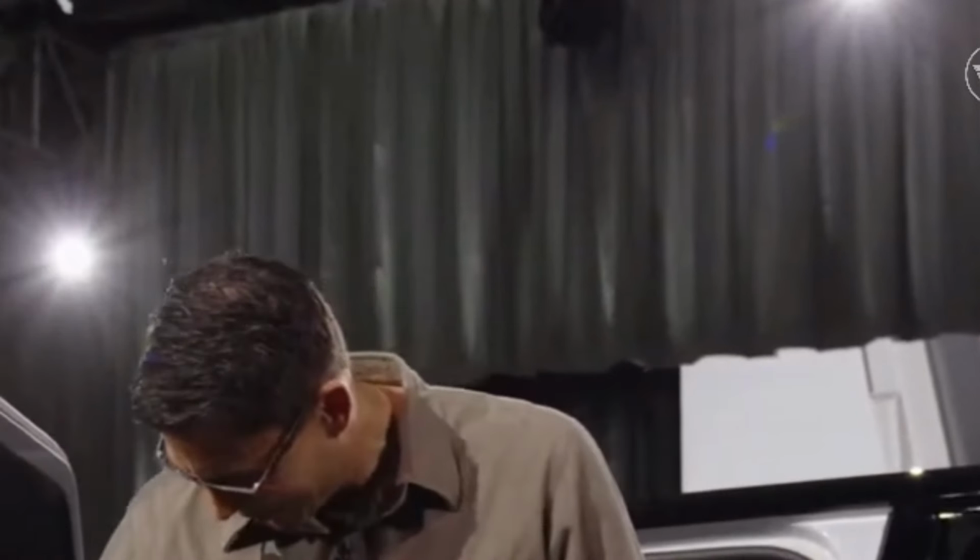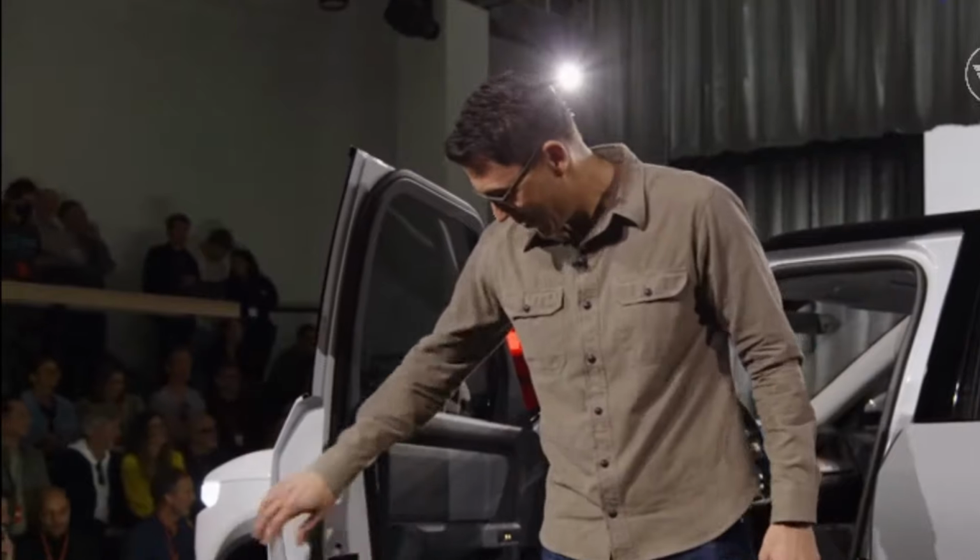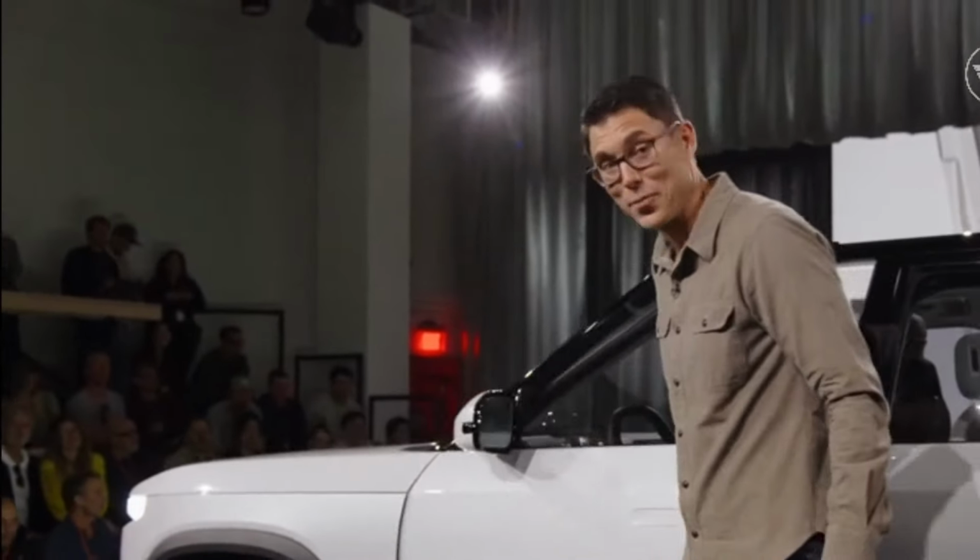Now, jumping back out, a lot of work went into the doors. Move the speaker out of the door, gives us space for a large water bottle here. And of course, it wouldn't be a Rivian if no flashlight in the door. So, really love that. Super handy.